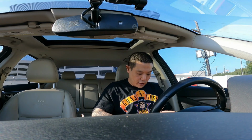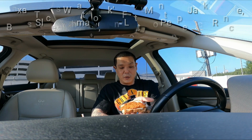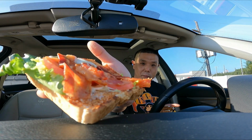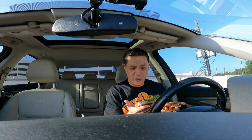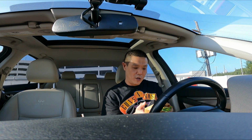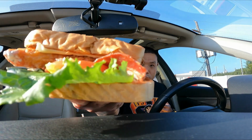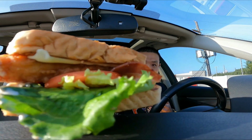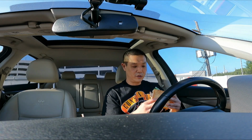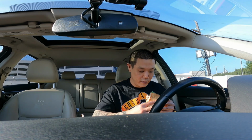So it looks like it has a chicken breast. It's got bacon, tomatoes, lettuce, peppercorn dressing, on Texas toast. Alright, there it is again. Yeah, that looks pretty good. Alright, so let's go ahead and dig in. See what it's tasting like here.